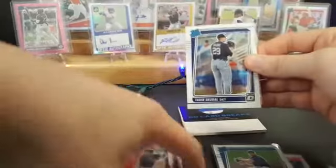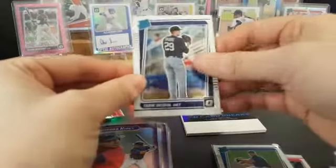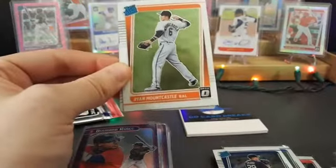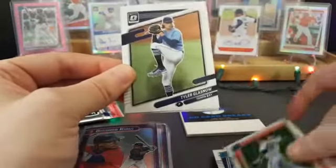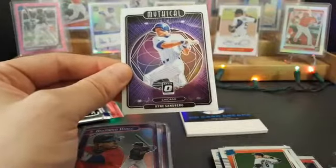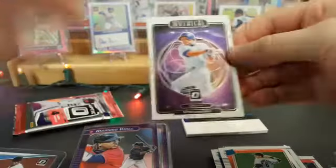Leading us off, another one of the young Tigers, Tarik Skubal, rookie card, rated rookie. There's Ryan Mountcastle, he's been quiet tonight, rated rookie for the Orioles. Tyler Glasnow for the Tampa Bay Rays. And mythical Ryne Sandberg for the Cubs.